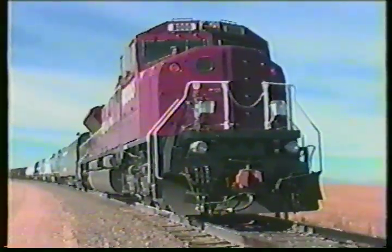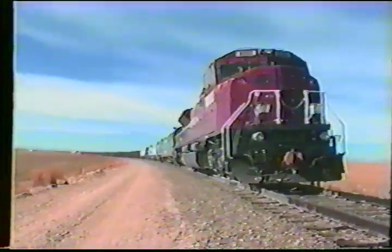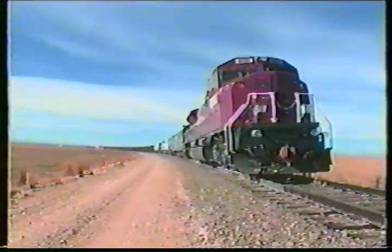The SD-80 Mac has been tested extensively at the AAR's test track at Pueblo, Colorado. Let's see what the AAR test engineer has to say about this locomotive.